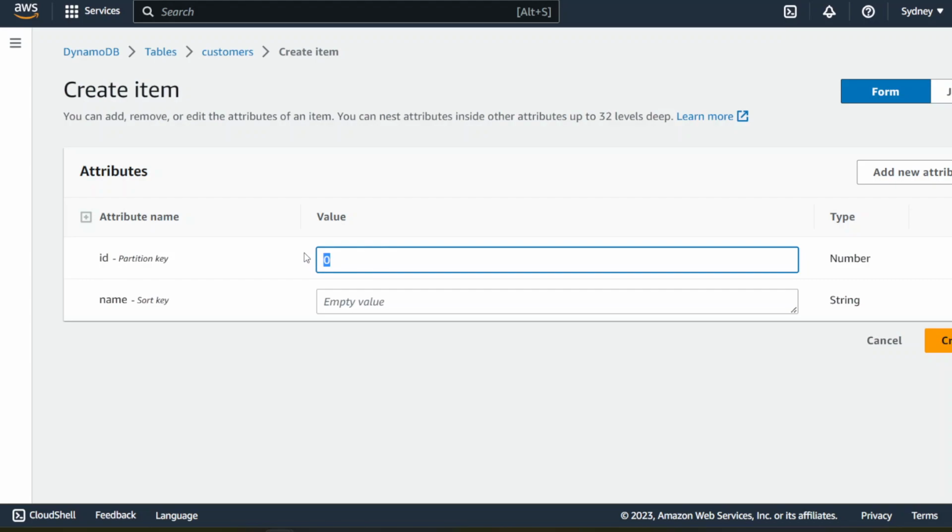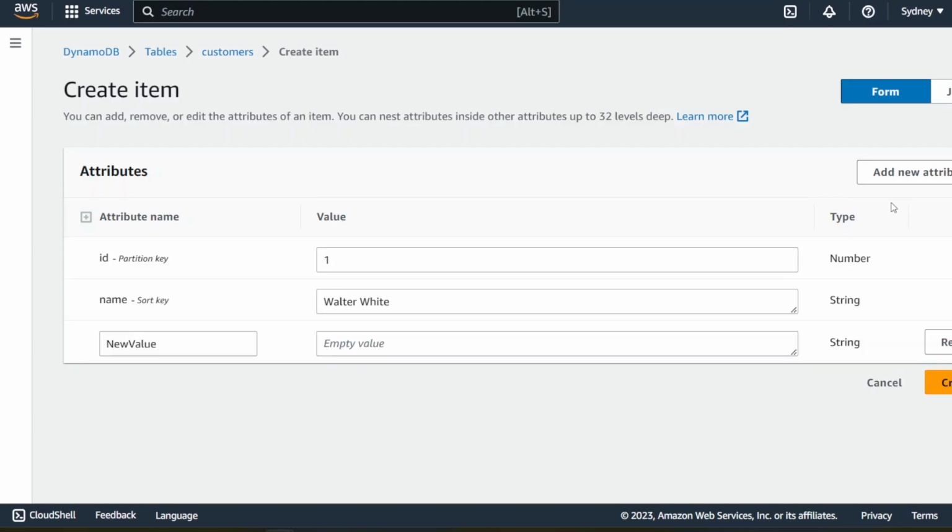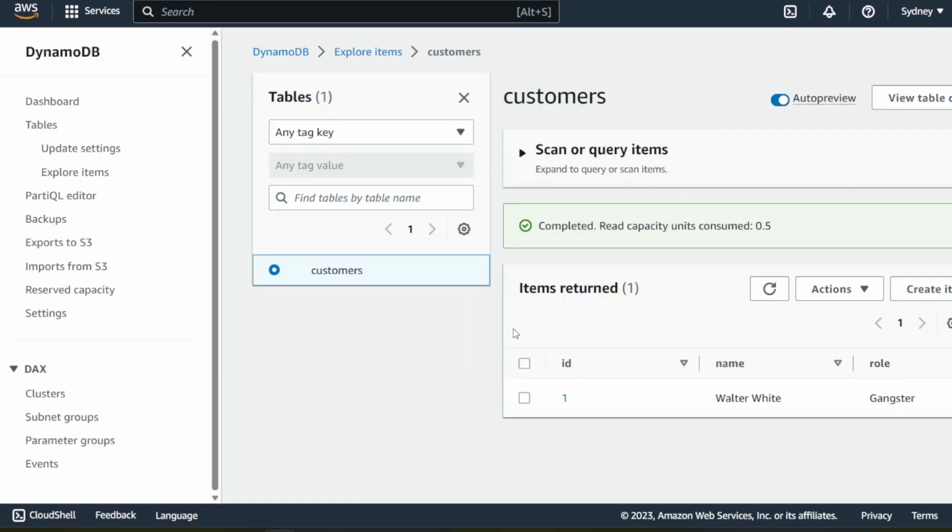So partition ID, can we put one? Then name this Walter White. Attribute name. Add new attribute. Alright, so let's add a new attribute. Let's say role is gangster. Gangster, right? Then let's create it. And then, so we have Walter White gangster here.